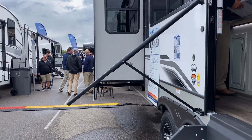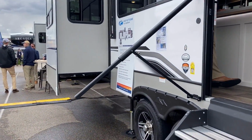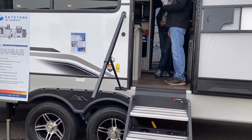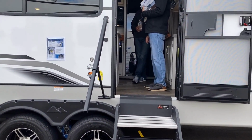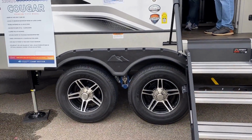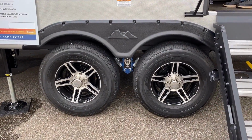This is the new handle for Moride, and basically, what's kind of cool about it, it just folds straight in and out. It doesn't fold sideways. So no unattended child who's not being monitored at the campground can fold it over your entry door, where you either have to beg for help or break it to get out.